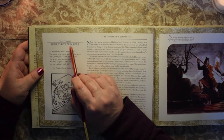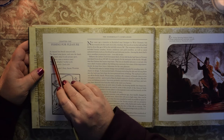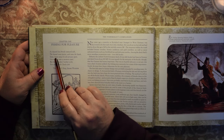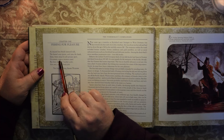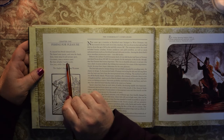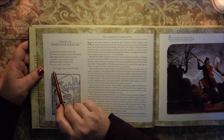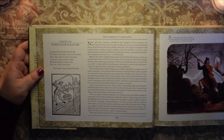Fishing for pleasure. As inward love breeds outward talk, the hound some praise and some the hawk. Some, better pleased with private sport, use tennis, some a mistress court. But these delights I neither wish nor envy while I freely fish. The Angler's Song by Isaac Walton.